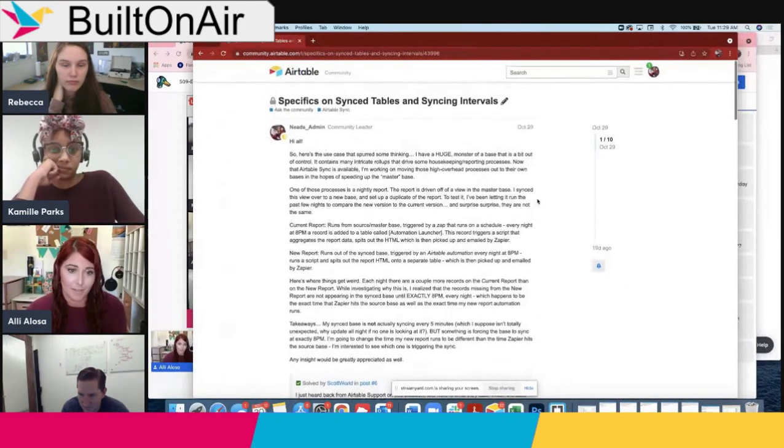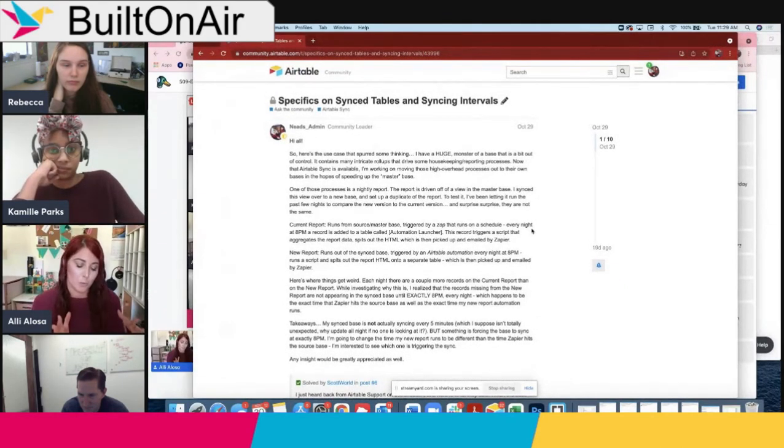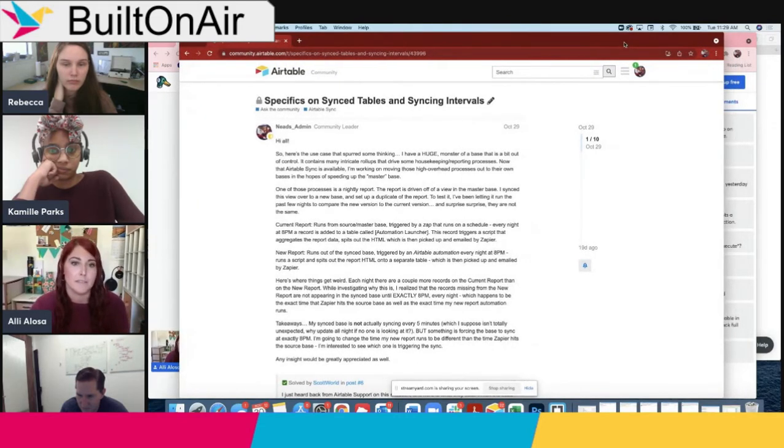I have this report that runs nightly in a big giant base, and I'm trying really hard to clean up this giant base and just make it way easier to use. And one of those high overhead processes that was kind of bogging the system down was this report, because I had a bunch of helper fields for it. And I just wanted to remove those crazy rollups from that base and move them out into their own little house, so to speak.